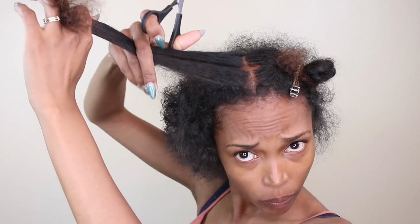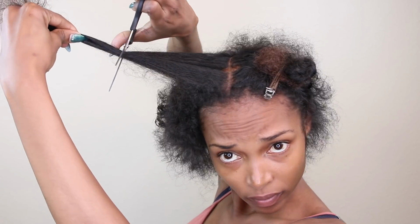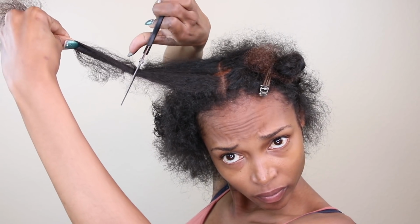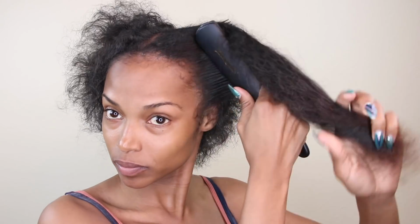Here we go, you guys. I have something that I want you guys to do. If you've ever done the big chop or you're contemplating it, comment big chop down below. If you did it, how did you feel after you did the big chop? Did you feel liberated? Did you feel pretty? Did you feel ugly? Did you feel like, oh my God, what did I do to myself? How am I going to maintain this look and this length? I want to know your guys' thoughts, because those are some of the things that were going through my head when I was looking at my hair in this very moment.